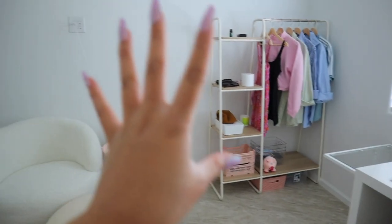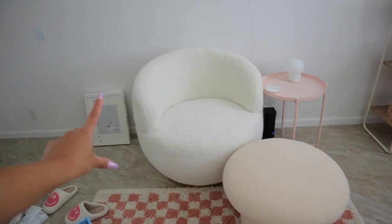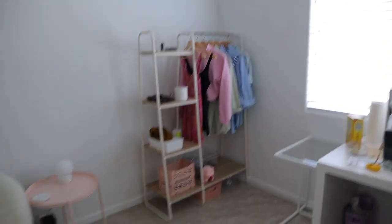Okay, now I'm gonna move this clothing rack, push it so that the chair can go here. Okay, this is much better. You can still see the router, but it's definitely better. I'm gonna put two art prints up here somewhere. The clothing rack looks again a lot better.